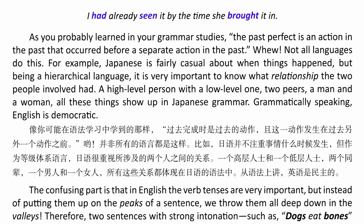tenses. I had already seen it by the time she brought it in. As you probably learned in your grammar studies, the past perfect is an action in the past that occurred before a separate action in the past. Phew, not all languages do this.